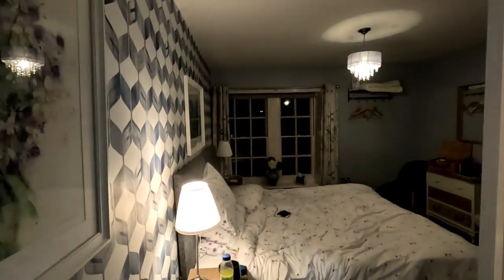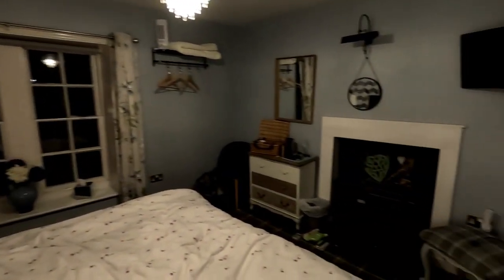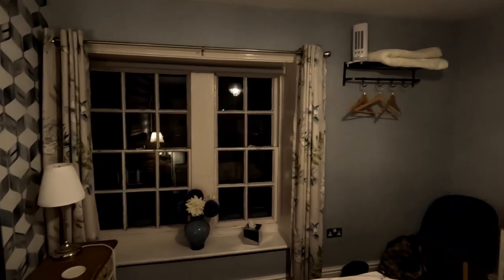I haven't showed you the room. I have to show you the room. It's pretty decent. And as you can see, it's pretty early with it being pitch black outside. I'm at the Howard Inn, the Howard something or other in whatever town I've just put on the screen.